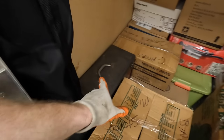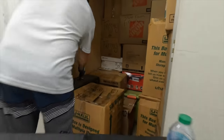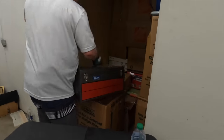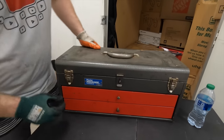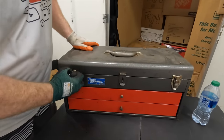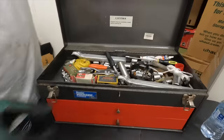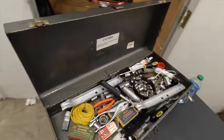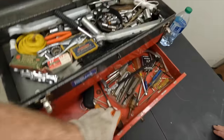Okay, let's get into this. That guy right there. Hopefully there's some stuff in here. Oh man, this one's heavy. There's stuff in here. Whoa. There is stuff in here, guys. Oh, it's a nice one. Master Mechanic, it says. Oh yeah, there's stuff in here. Okay, there we go. Wow. You gotta look for old Craftsman. That stuff goes for a living. There's old Craftsman in here, guys.